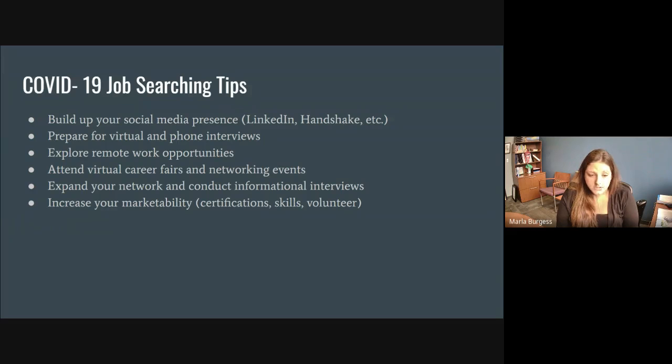Attend any kind of virtual events that you can. There's networking events, there's a lot of virtual career fairs coming up. And oftentimes these even get you one-on-one, which you may not necessarily get when you're walking around a full room at a job fair. So there are some benefits to this as well.